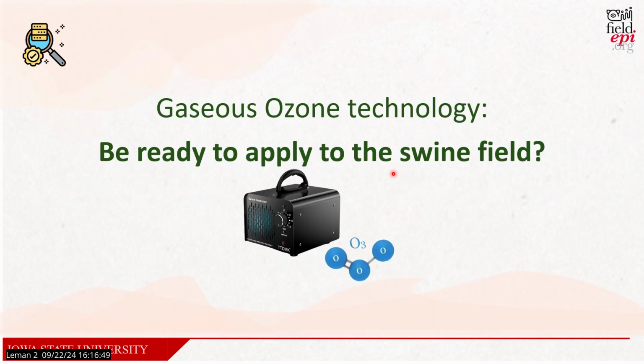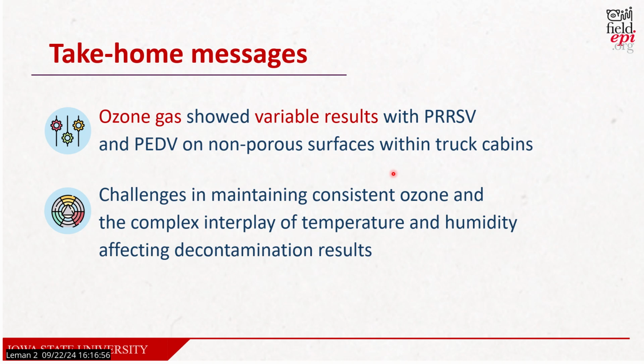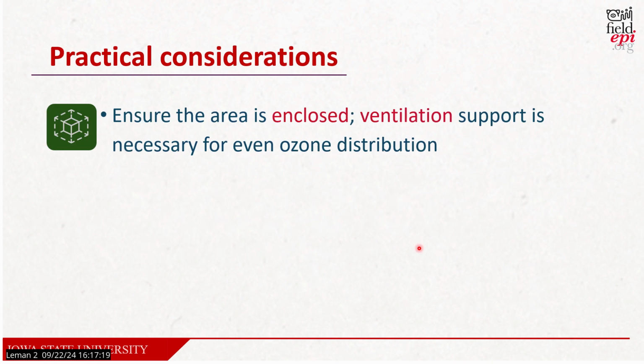So back to the question, the objective of this study: is gaseous ozone ready to apply to the soy field? It's kind of difficult to answer this question, but with the setup of our study, we saw that the ozone gas had variable results, and basically it's because of the correlation between the ozone and the environmental factors such as temperature and humidity, as I shared in previous slides. And after working with ozone, I also have some practical considerations.